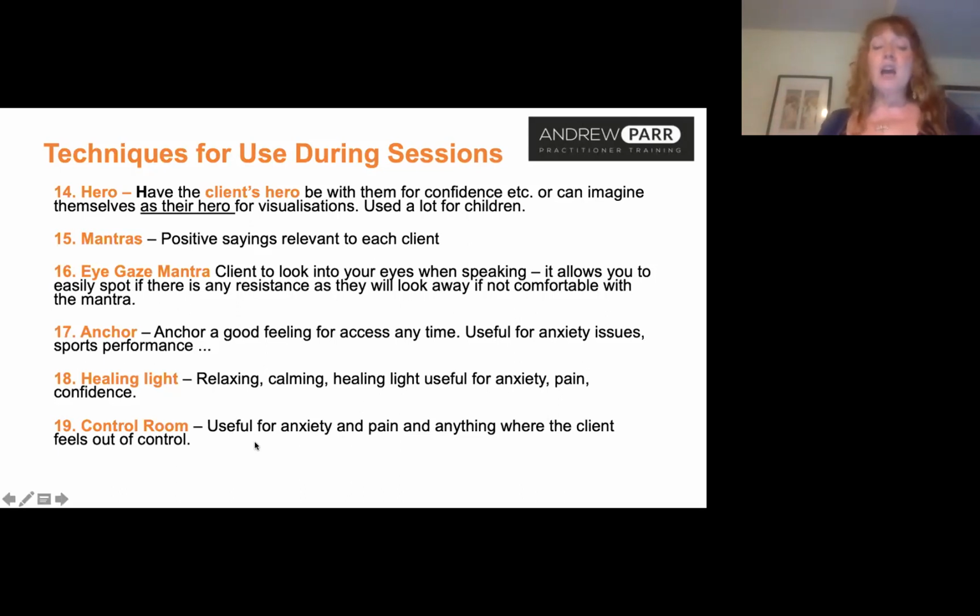The control room. We haven't done this yet, and again, we will come to this a little bit later. That can be very useful for anxiety, but particularly for pain as well, or something that continually happens. I know the control room's used quite a lot for tinnitus, where people have got continuous ringing in their ears. So it's a way of creating a situation where in effect the client is turning down that anxiety or that pain, or in the case of tinnitus, turning down that noise. So the control room is quite a widely used technique for that sort of thing. So another technique.